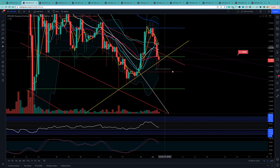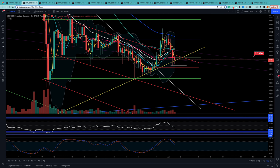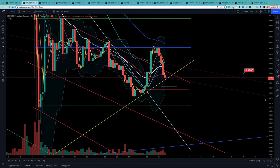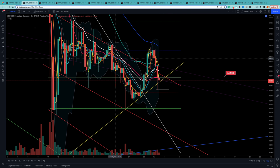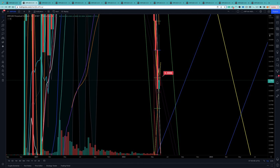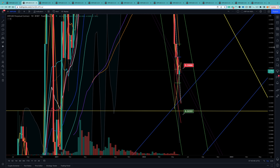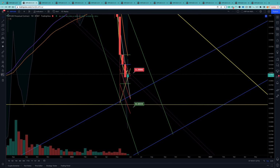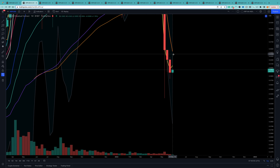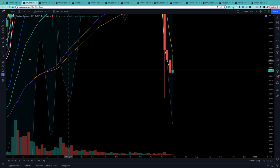So that's it. Other than the MAs, I'm not going to go through a huge amount of them, but I will show you some of the dailies that are looking a bit brutal. The weekly as well. Here's the weekly. And while it's still a green candle, that's a very large rejection on a weekly candle to the end of the week. A couple of days left, yeah?